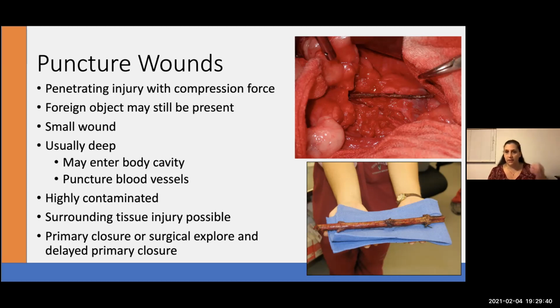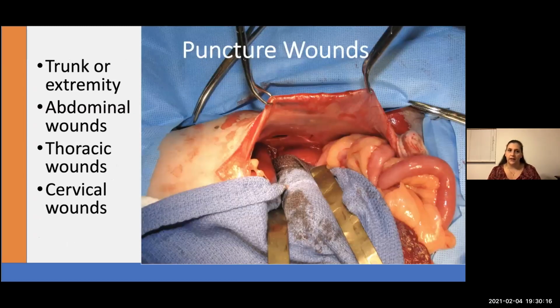And they're going to be highly contaminated because, as that's been driven in, the object itself is pretty dirty, and now it's contaminating all the tissue that it's touching. So depending on when these occur and how quickly you're able to see these, sometimes you can do a surgical explore, remove the object, debride anything that doesn't look good, and close those primarily. And sometimes you're going to have to leave them open. So that's going to vary. But some really important principles.